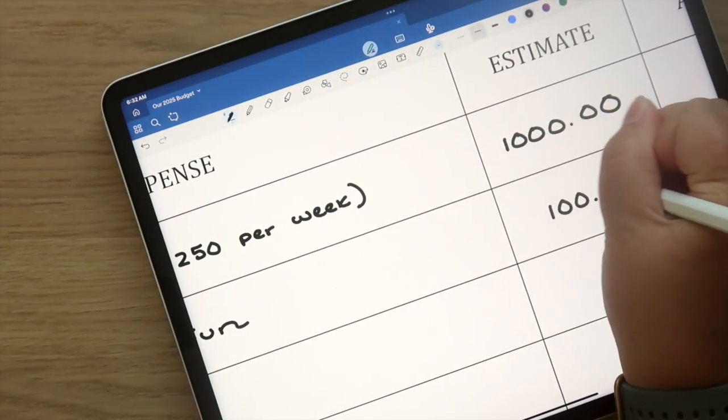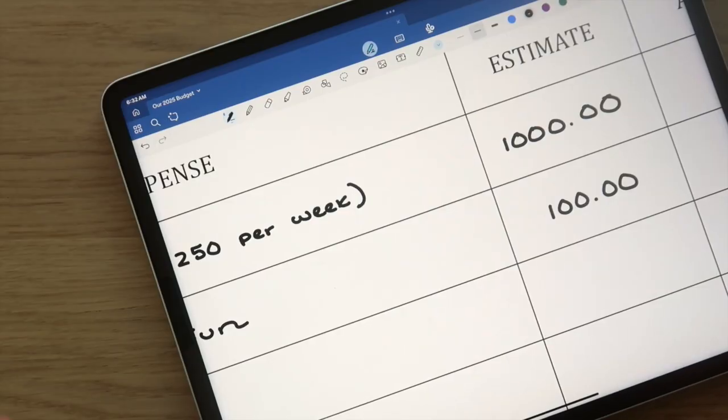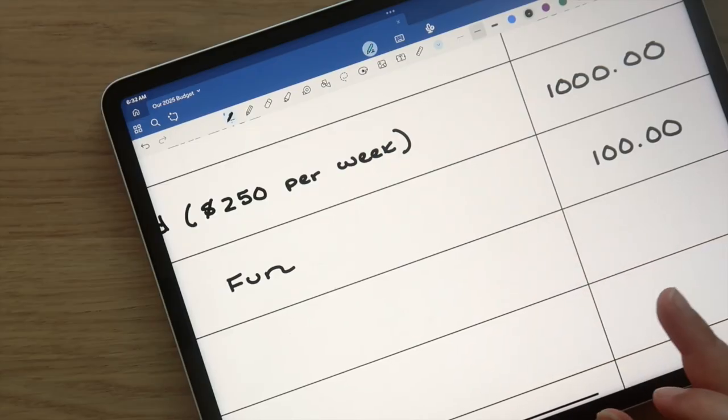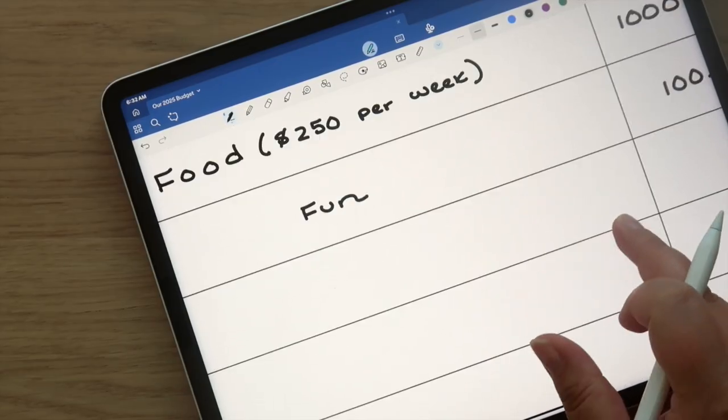And that's $100 a month, which may seem like not very much, but like I said, there's a lot of cheaper ways to do things. You can go to the movies on a specific day and get cheaper tickets. You can go play putt-putt for like $5 per person at a little local place in our area. We can go bowling, all of that. The water park's more expensive, but I think that'll work out really nicely. So that's just to go do fun things together.